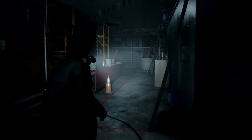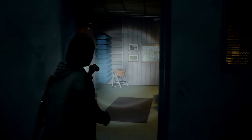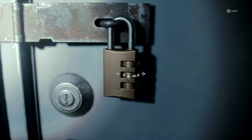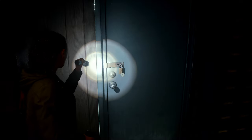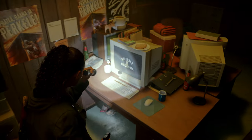Your ongoing investigation will lead you to Kalevala Knights workshop while you search for a fuse. But guess what? There's yet another lock standing in your way. The clue to open this very weird lock is inside a PC in the office in one of the emails titled Lock Combination.